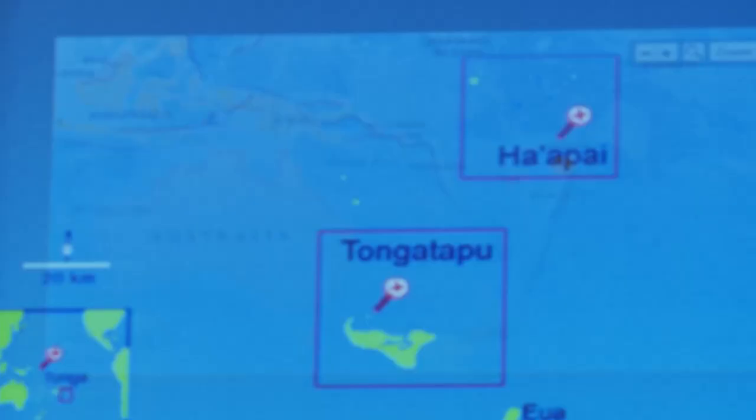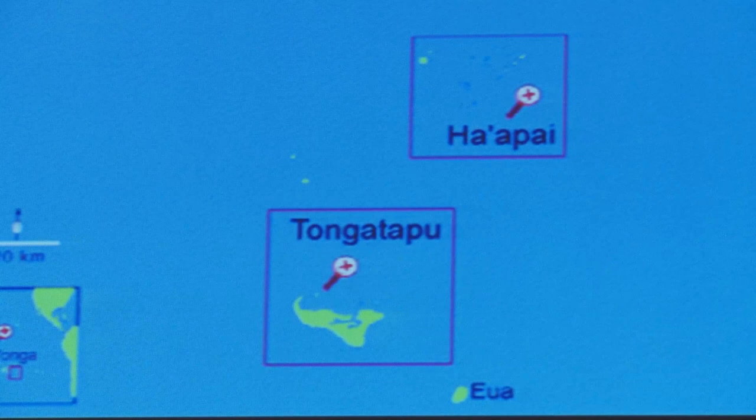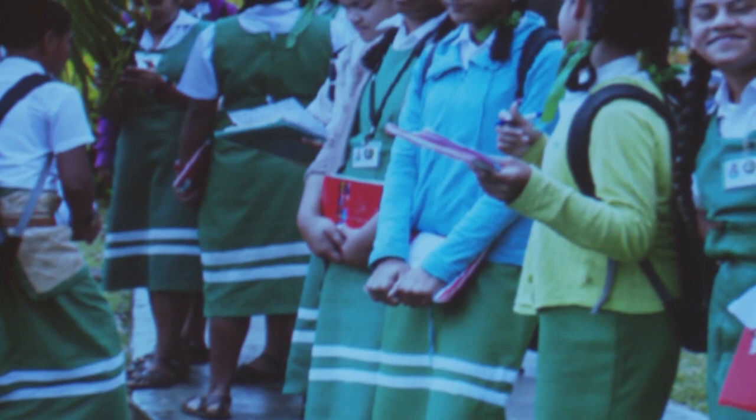And briefly, Tonga, the main island, Tonga Tapu, consists of 177 islands, the Kingdom of Tonga, three major island groups: Tonga Tapu, Hapai, and Vavau. And as I said, Vavau was the island group that I visited. Had a little welcoming committee, some Tongan schoolgirls doing a project at the airport.